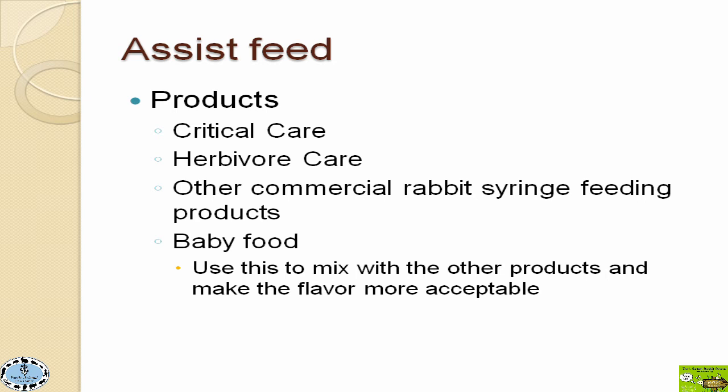You can do baby foods. You can even sometimes mix baby foods in with your Critical Care or Herbivore Care, because it can sometimes be a little bit more tasty for them. Of course, since rabbits are herbivores, we need to look at things like mixed veggie baby foods. We don't want to put any sort of chicken or turkey baby food in with our Critical Care for our buddies. I mean, maybe they'd like it, I don't know, but I'd recommend against that.